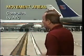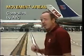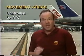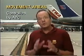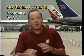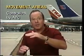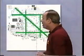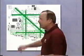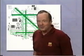Now, areas that are controlled by ATC are called movement areas. Now, when you think of that term movement area from ATC's perspective, it kind of makes sense because controllers like to think of themselves as moving airplanes. So a movement area is where ATC moves airplanes. Now, movement areas include runways, most taxiways, and some ramp areas. The designation of movement areas is determined by an agreement between the airport operator and air traffic control.